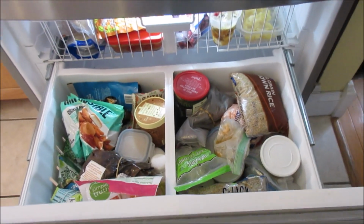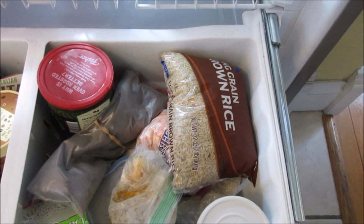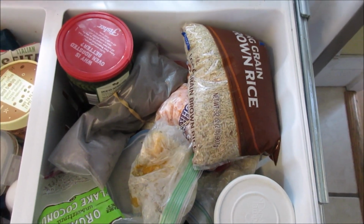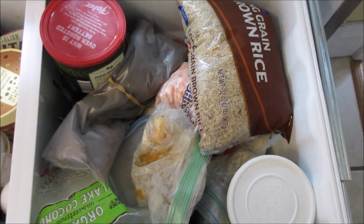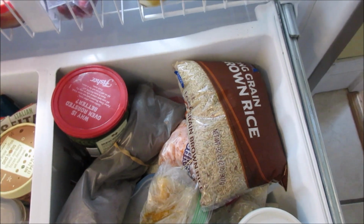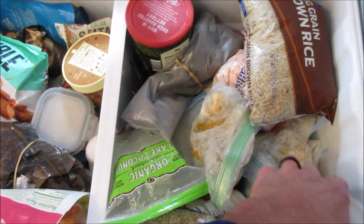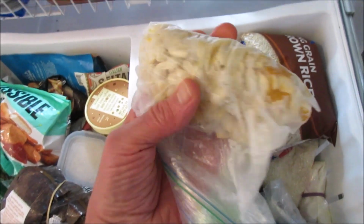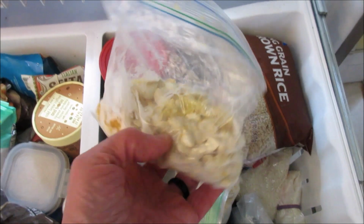Moving down into the freezer. This side is mostly going to be turned into dog food. Very little. Our dog is mostly vegan most of her life. She's 14 and healthy, or nearly 14. So most of this stuff is leftovers. Like this is leftover, or the insides of some acorn squash.